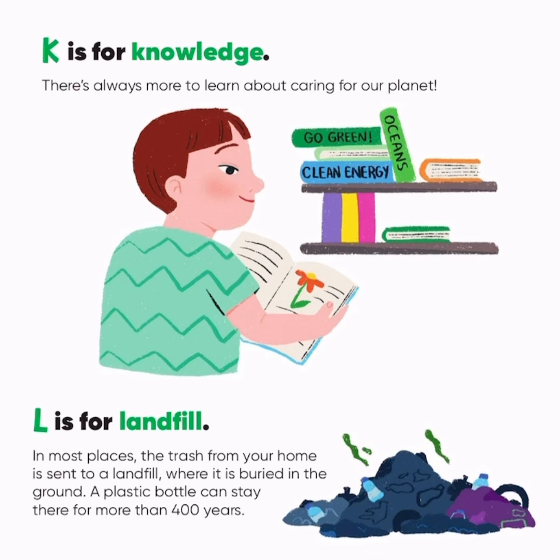L is for Landfill. In most places, the trash from your home is sent to a landfill, where it is buried in the ground. A plastic bottle can stay there for more than 400 years.